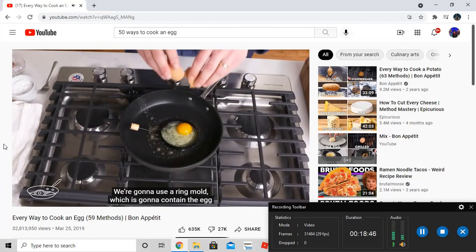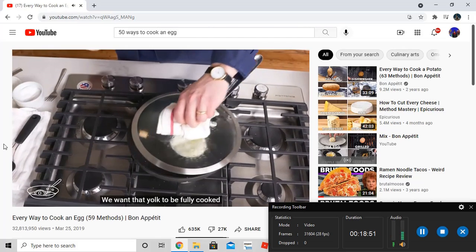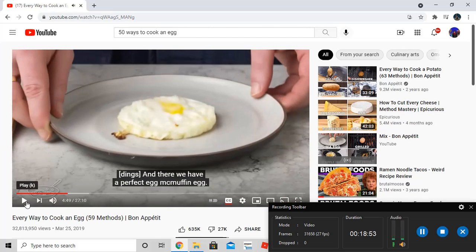It's going to contain the egg so it doesn't just leak out everywhere. We want that yolk to be fully cooked, because you're going to eat it in the car. And yep, that is actually how McDonald's makes McMuffins. They crack the egg into a little ring and then mix it around a bit, let it cook. Nice. Oh, no, I worked there. Wait, you still work there? I worked there. Oh, I thought you said you work. I know you worked there, but I thought you said work.